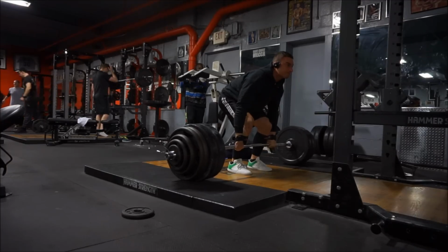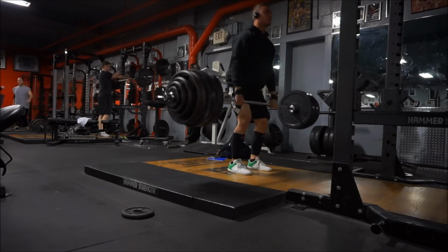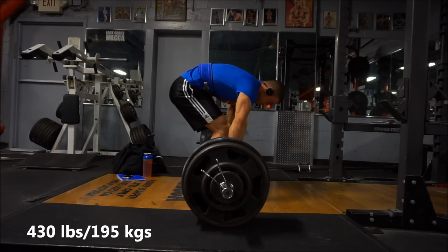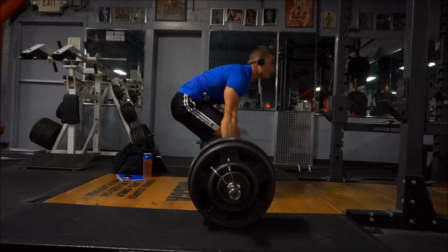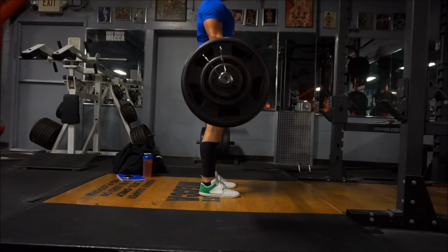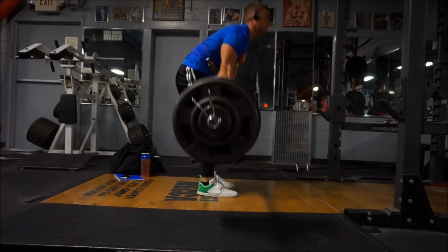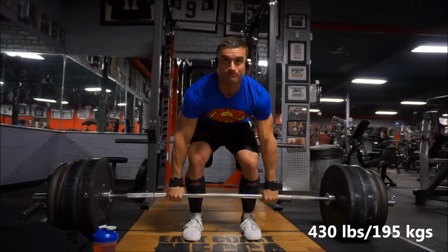Now, something that I do on the accessory exercises is I like to vary my rep ranges. So if you go back to last week's video, I show the deadlifts and the hack squats that I do after deadlifts. But on that workout, I was going for 12 to 15 reps on my accessory exercises, whereas this week I'm doing 6 to 8 reps on all of my accessory exercises. So the main lift stays the same, but the accessory exercises change.